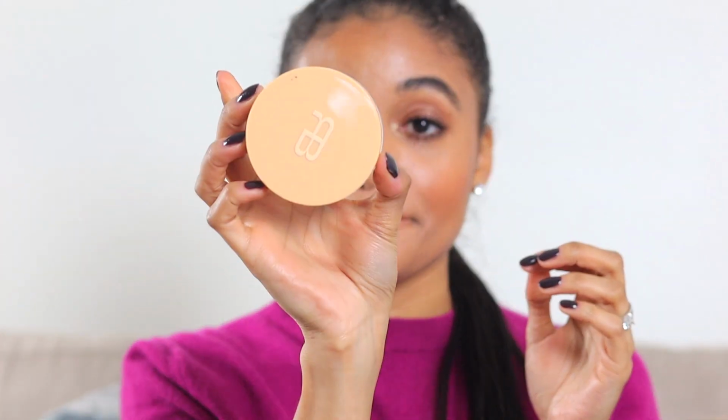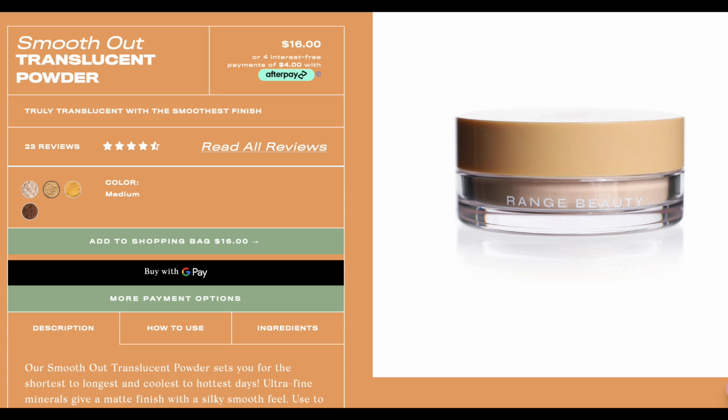Okay, next. What should we do next? You know what? Let's do the powder next. So this is their translucent powder, and the shade I have in this is medium. I believe there are like 4 or 5 shades of powder. In terms of the shade, I was hoping to find something similar to Laura Mercier. They have multiple shade options, and this gives me that vibe. It might not be an exact match for the more yellow Laura Mercier one for my skin tone, but it is really, really similar.